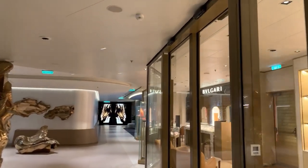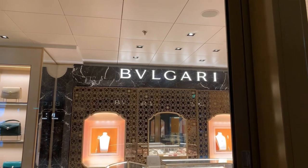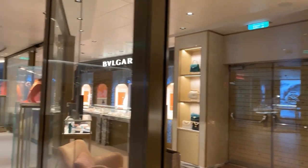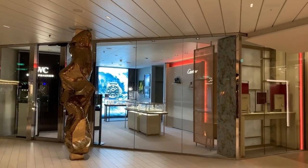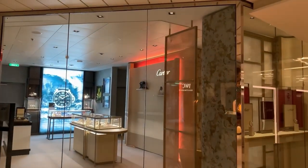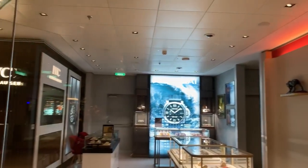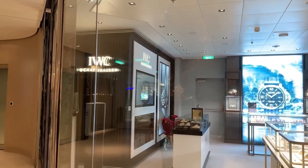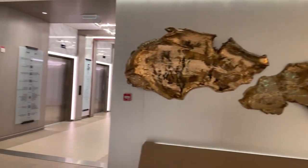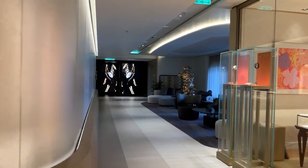Here they have Bulgari. And on the opposite side over here, they have Cartier. Schaffhausen, I don't know what that is. Looks like watches. And it's a very pretty area. This is the deck 5 aft elevator bank, just off of the shops here. And now we're continuing in the aft direction.